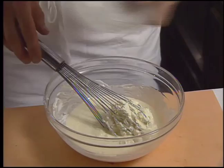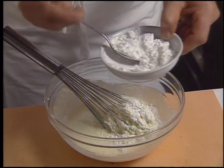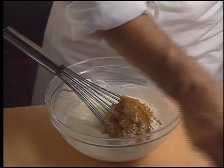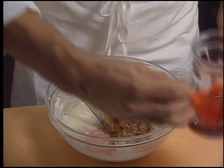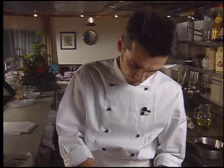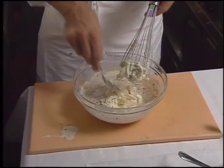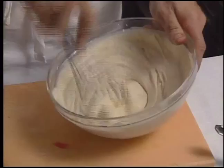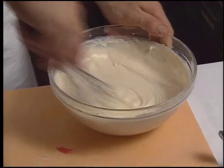Whipping cream is combined with mascarpone cheese. Sugar, cinnamon and rum are added. The mixture is beaten until thickened, but not stiff.